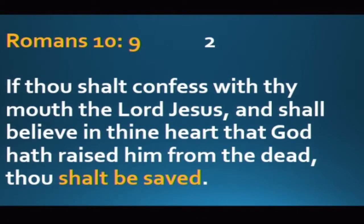This was the qualification of salvation in the entire Bible, not a denominational standard. We have some regrouping to do on this one. This is the standard. It's not whether or not you drink tea or coffee. It's this.